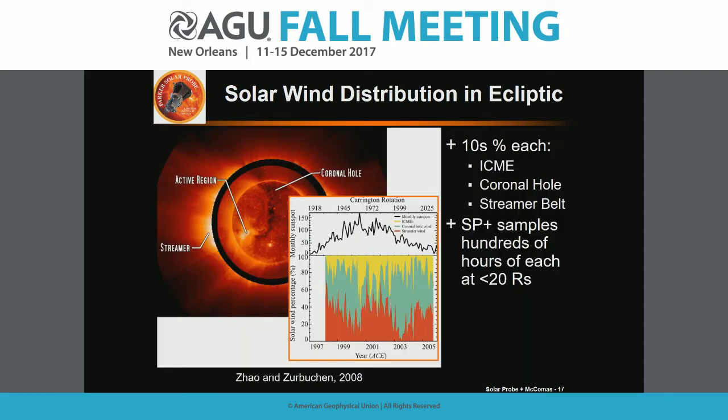And I would say, and I was mentioning this to Thomas just before the session started, I personally think that the big step in making the decision that we could do this came out of a paper that was being worked on basically right at that time, Zhao and Zurbuchen, which showed that you could actually see not just in the low latitudes in the ecliptic plane, you wouldn't just see the slow solar wind, but you would actually see coronal hole solar wind. They were using heavy ions in the solar wind in order to show when you could see fast flows from polar coronal holes, from low latitude coronal holes.